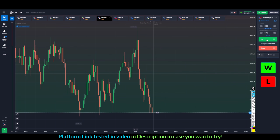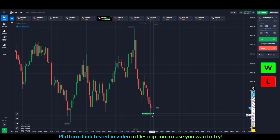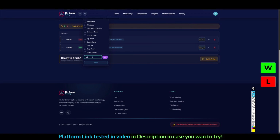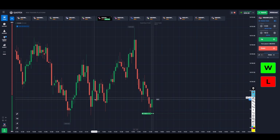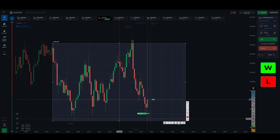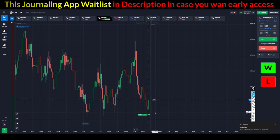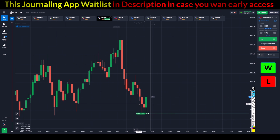Let's go. I'm gonna take this with a margin of safety. Huge margin of safety. Let's go. Huge margin of safety. So, confirmations. I have to add this margin of safety. Add. Done. Okay. Yeah, most likely it's going to be a winning trade. Margin of safety also works pretty nice in this broker.